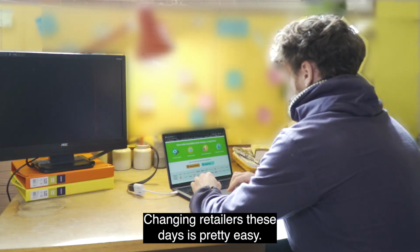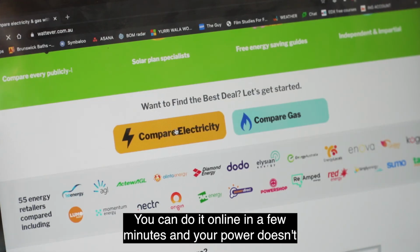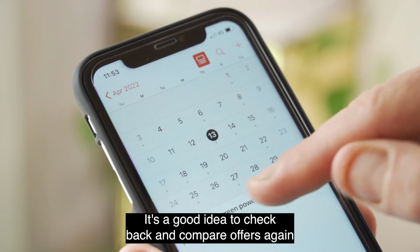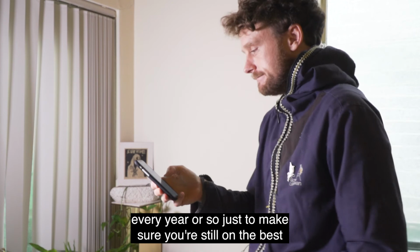Changing retailers these days is pretty easy. You can do it online in a few minutes and your power doesn't switch off at any time. It's a good idea to check back and compare offers again every year or so, just to make sure you're still on the best Greenpower deal.